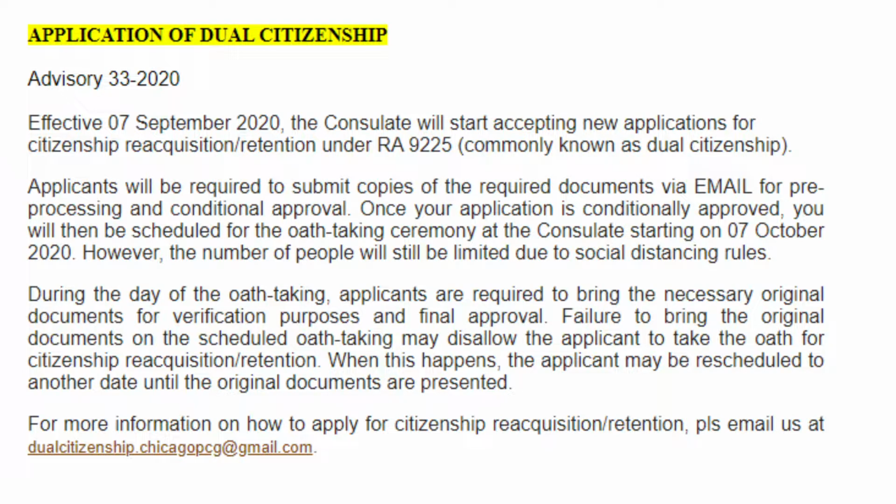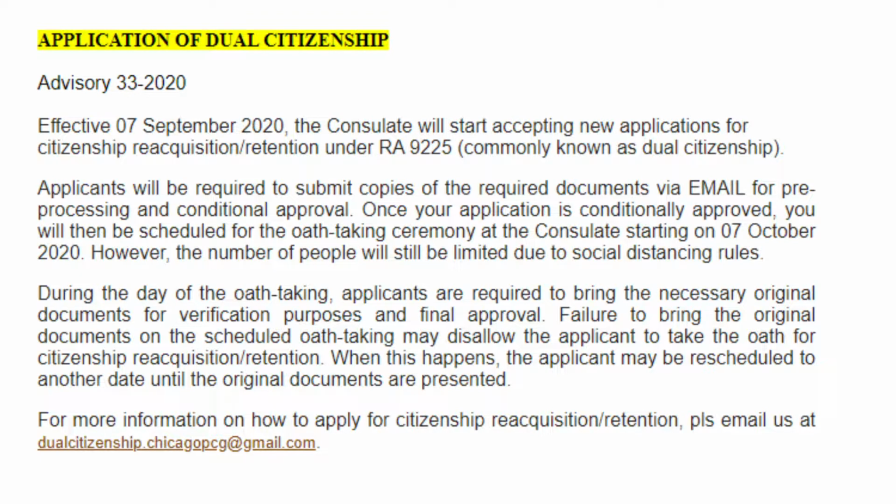Effective September 7, I usually visit their website to see updates. Other consulates in other states have different processes, but we're talking about Chicago's right now, and I always visit their website before I do anything. So this is their advisory here. Effective September 2020, the consulate will start accepting new applications for citizenship retention under RA 9225, and applicants will be required to submit copies of the required documents via email. The usual process for dual citizenship was to mail your documents, but for today's time you only email them first. And then we'll go to the next here.